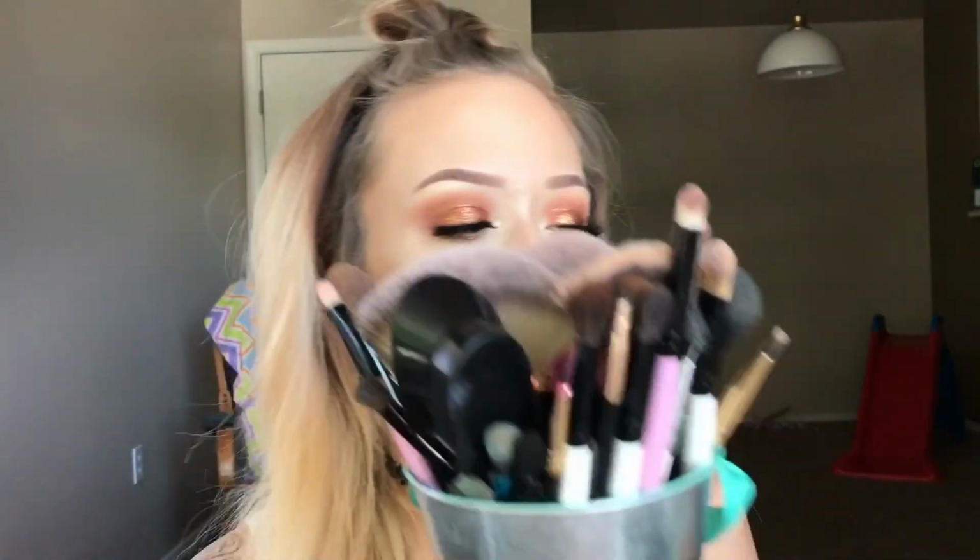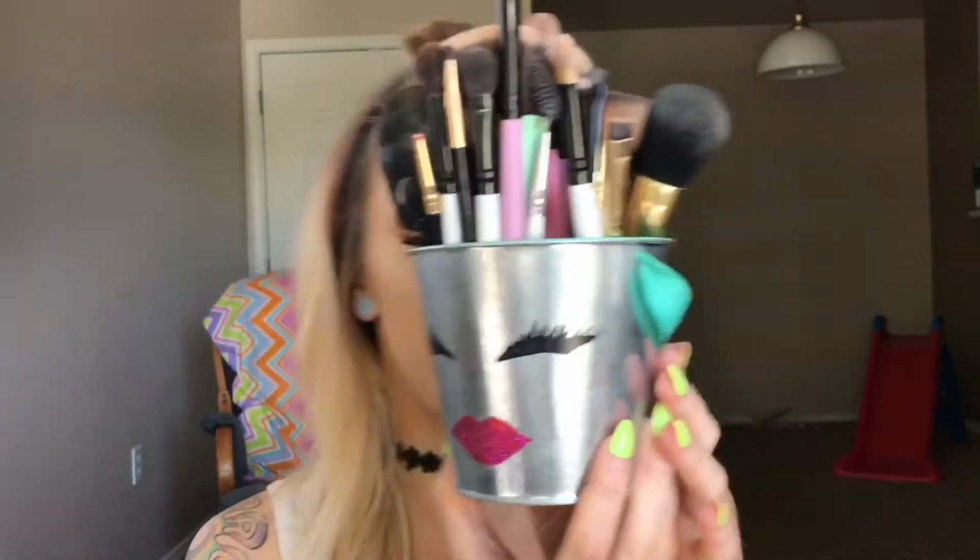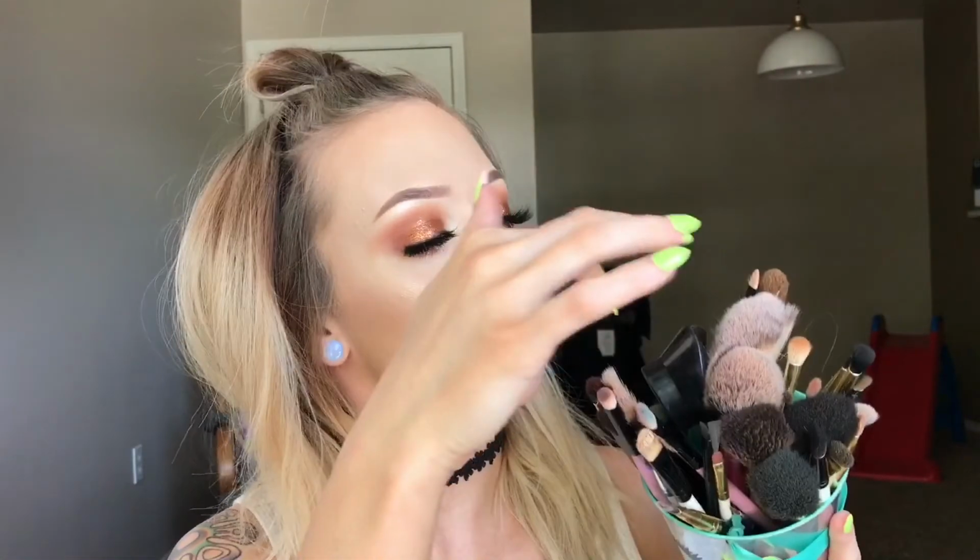I just keep my brushes in this little tin that I got from Target. I put a little decoration on it, and I did this like last summer or something. The glitter's wearing off, but to keep them all in here, this is all the brushes that I have. Ooh, there's a hair, I see it.